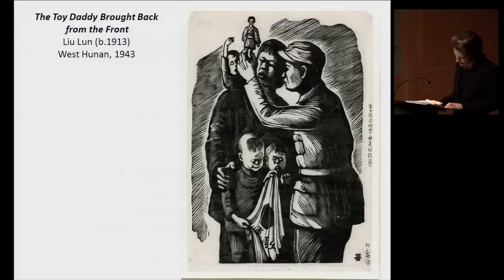Liu Lun incidentally thought all his prints were lost when we contacted him, his family, and he was delighted to learn that this print is in the British Museum, and he thinks that it's probably the only impression that survived from the lost block.